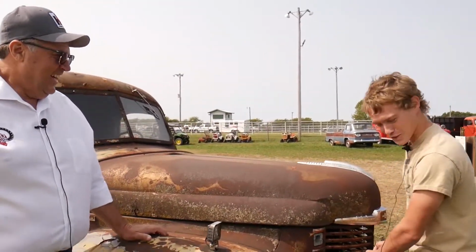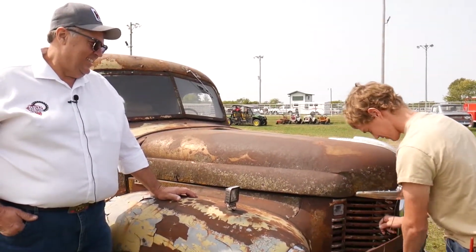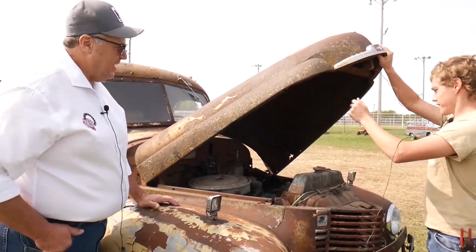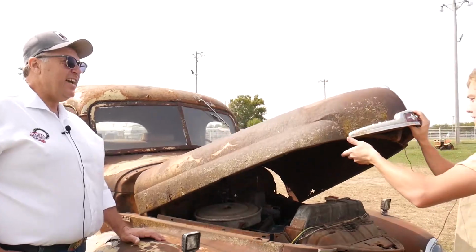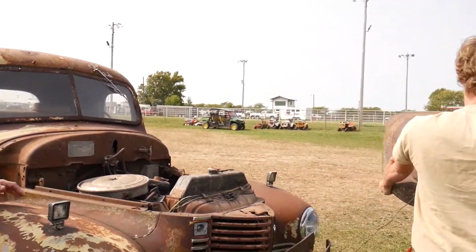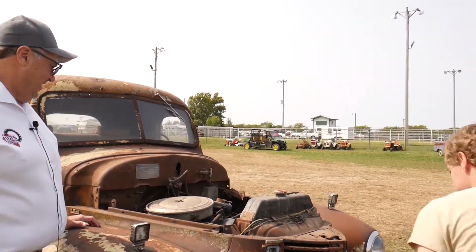Hold on, I gotta undo my wire so we can get into it. There you go. Where's the stick? You lost the hood stick? Yeah, I don't have the hood stick. We just take the hood off. It's easier to work on that way. Oh, is that cool?